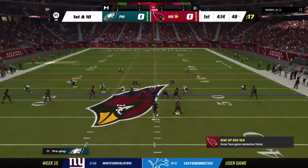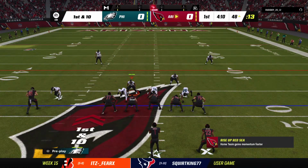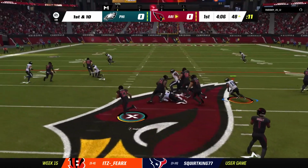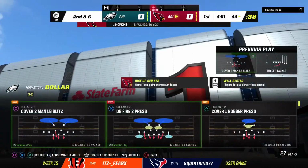They've strung together a couple of 1st downs, established what they wanted, the running game. And guess what? They also got their lead guy running it pretty well, too. On first down, Hopkins. He finds a little bit of room, enough for 4 yards.